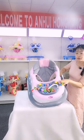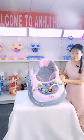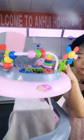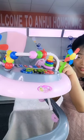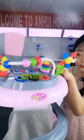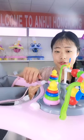Here, 2 colorful towers. We call it rainbow towers. Also have 5 colors. You can see towers here. Can you see it? Towers. Have 1, 2, 3, 4, 5. Have 5 circles and different colors. Yellow, red, blue, green, and pink. Here, see. 5 colors and 5 circles.